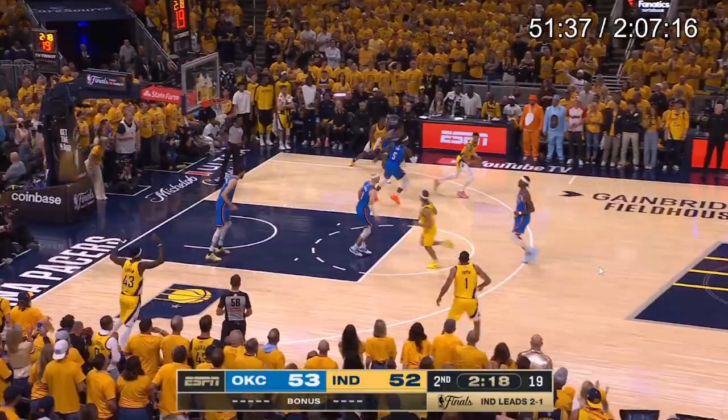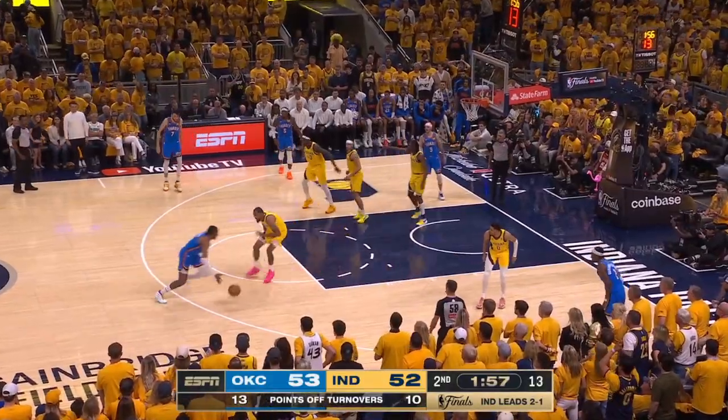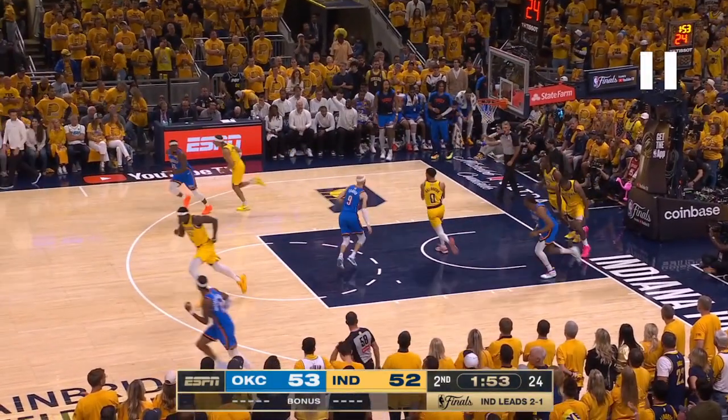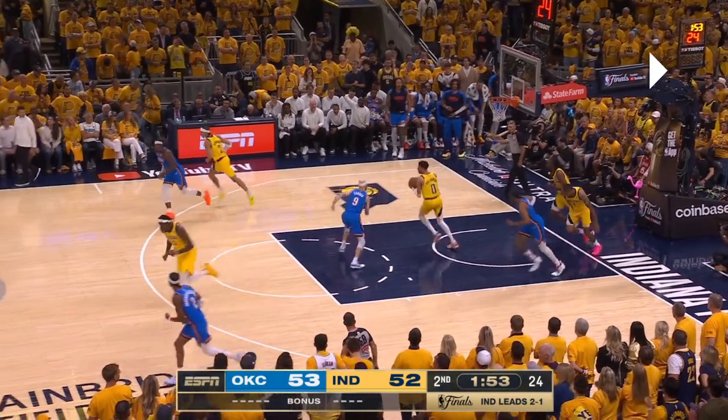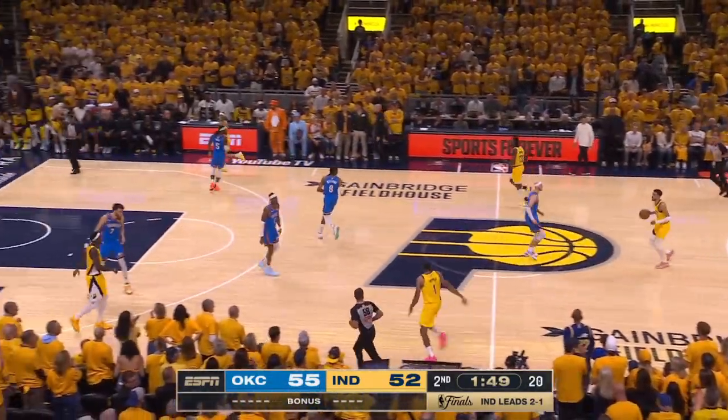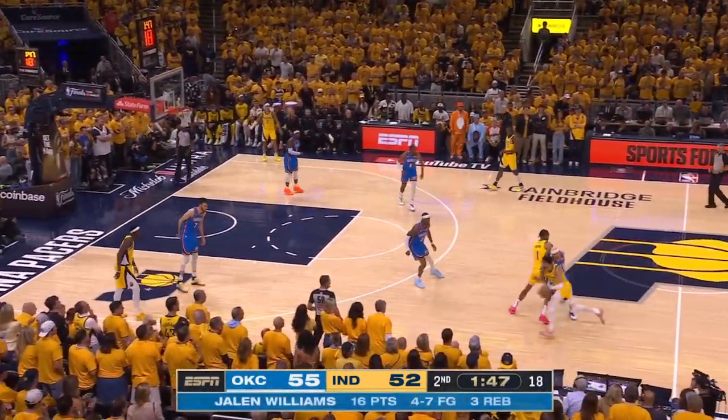Then 51-59. And over here you see Toppin missed the and-one on J-Dub. He was pulling back the jersey while he was in the air. It's just a foul, and 1 missed. Then 52, on the very next possession is the flagrant call on Dort.